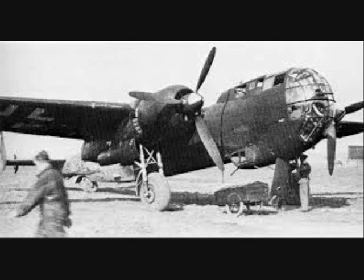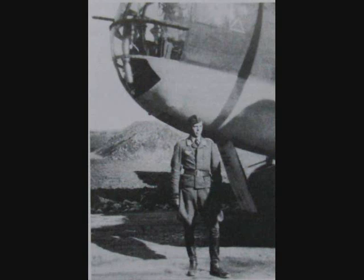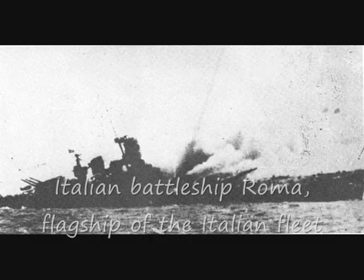Fritz X was first deployed in July 1943, but the Luftwaffe achieved their greatest success with the weapon on the 9th of September. After Pietro Badoglio publicly announced the Italian armistice with the Allies on the 8th of September 1943, the Italian fleet headed to Tunisia. To prevent the ships from falling into Allied hands, 6 Do 217s took off, each carrying a single Fritz X bomb. The Italian battleship Roma, flagship of the Italian fleet, received 2 hits and 1 near miss, and sank after her magazines exploded. 1,393 men died. Her sister ship Italia was also seriously damaged.